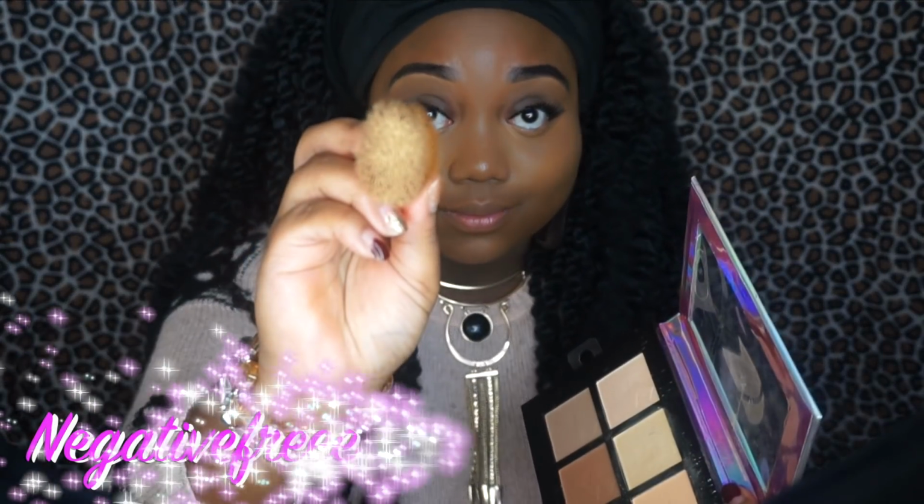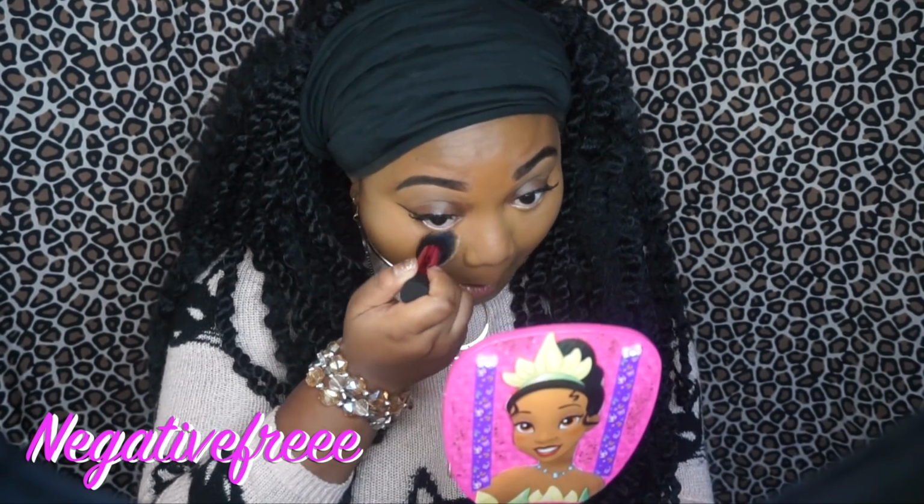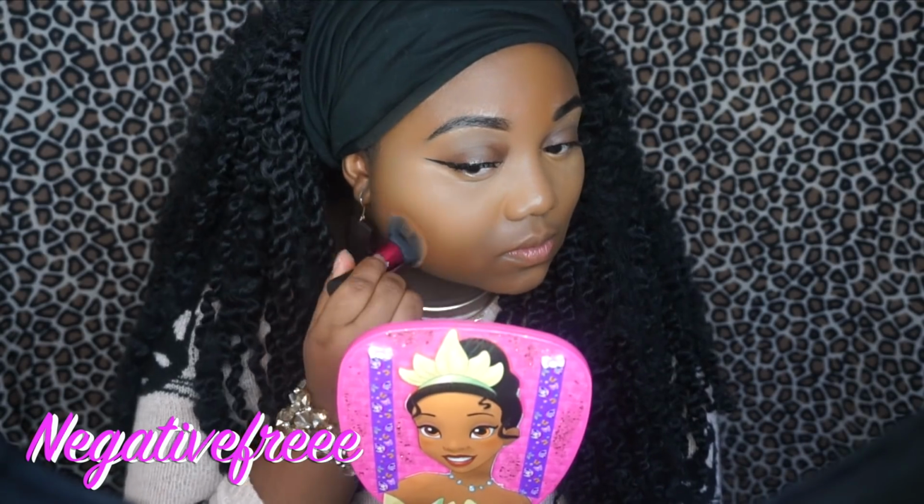Setting my under eye with this brush, and it picks up a good amount of product. Setting my face with this brush.